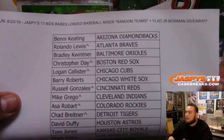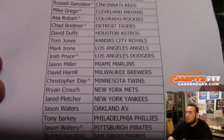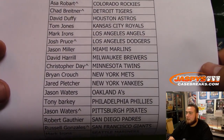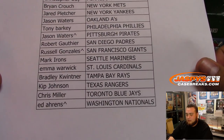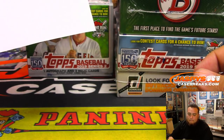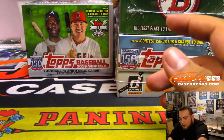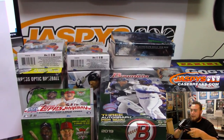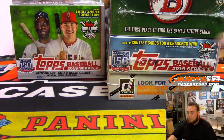Alrighty. So good luck. Benny at the top of the D-backs. Remember, all these little arrow up signs, meaning you won these spots in the envelopes or the 8x10 breaks. Right there. Alrighty. So here are all the 17 boxes. They're all kind of nice and tidy back there. I put all the bigger heavy base stuff in the front that I kind of want to rip through first.